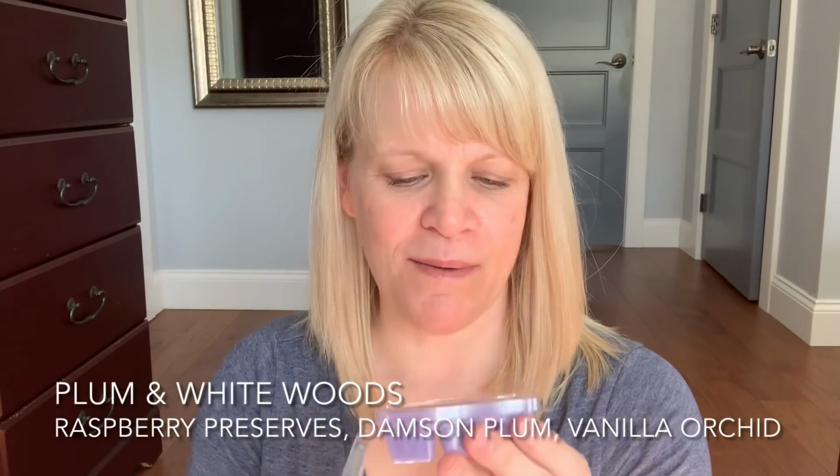A couple purple ones. We have the very beautiful Plum and White Woods. This one was one of the ones that sold out fairly quick in the Bring Back My Bar bundle. Oh, this is a very, very, very beautiful scent. It's girly and perfumey and feminine. It lasts forever. It's about a medium level, and this is a really nice one. Bedrooms, bathrooms, just a wonderful scent. Entry would be nice.